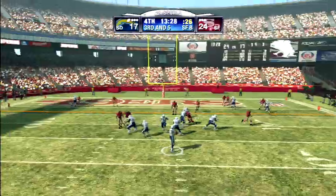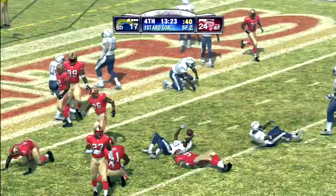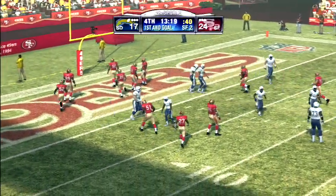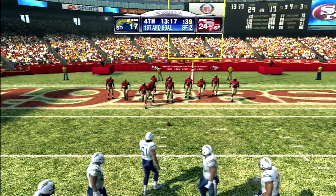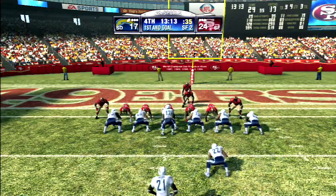Rivers drops to throw. Short throw to the left. What a hit! Chris, they love to run that play. Yeah, if you study this team on tape, you're going to see them go to that in the clutch, and it worked again. They put everyone up on the line.